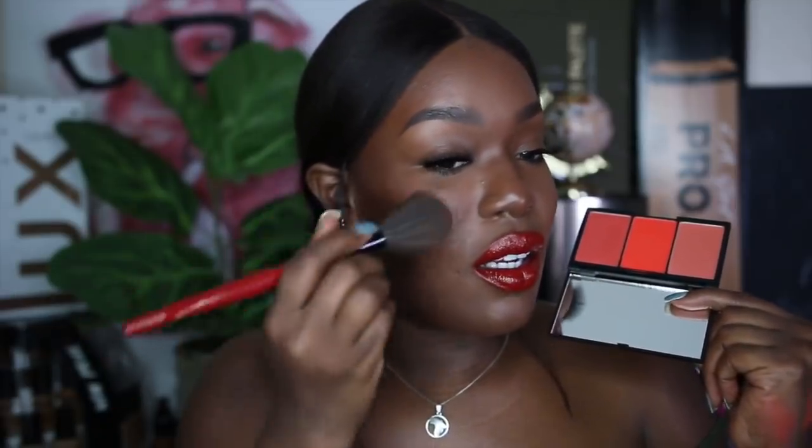This orange palette is called Flame, and I really love it because it gives you a trio. It gives you a really deep matte, a deep shimmer, and then a tone that might be more suitable for a highlight. These are really pigmented, and you guys know I love a bright orange blush. It just looks beautiful on dark skin. It looks really natural. It's just a beautiful bright color. It gives a great contrast. If you've never tried orange blush, you really need to go ahead and give it a go.